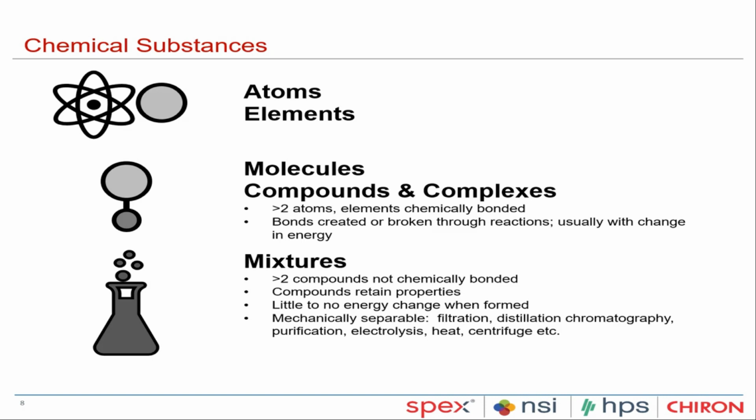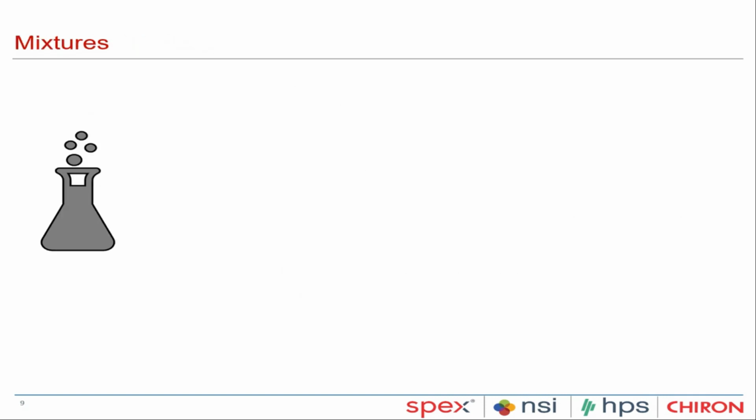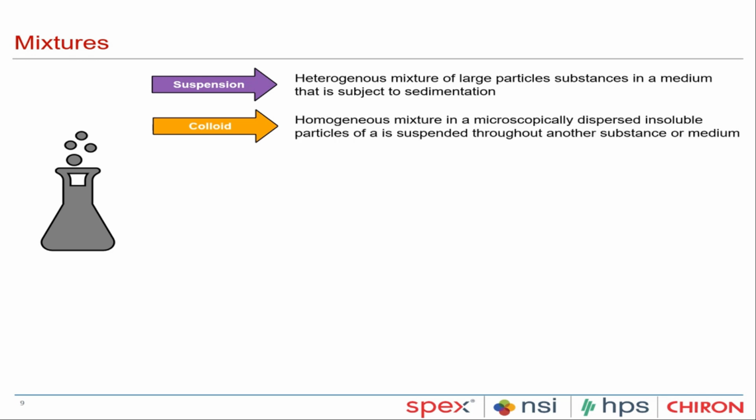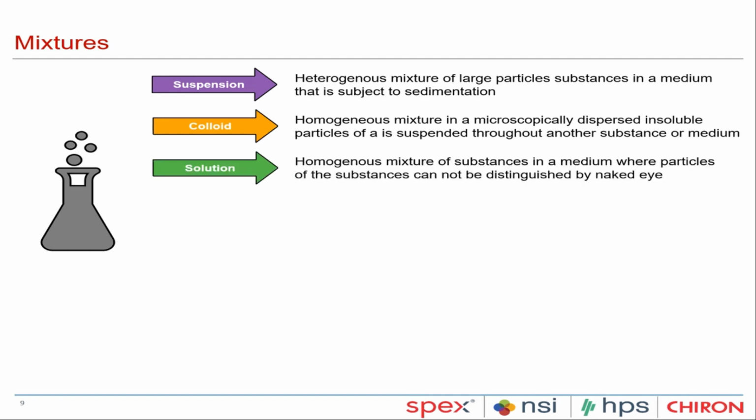Now, what we're going to look at next are the different types of mixtures. Three basic types of mixtures: a suspension, a colloid, and a solution. The suspension is large particle substances in a media that is prone to sedimentation. And this is a very heterogeneous mixture. This is a mixture of sand and water or silt in water. You have a colloid. This is a homogeneous mixture of very small particles dispersed through a medium or another substance. And there is a suspension of the particles within the matrix of the medium that they are suspended in, but it's suspended in a homogeneous fashion. Then you have a solution. This is a homogeneous mixture of substances in a medium where the particles of the substances cannot be distinguished by the naked eye.